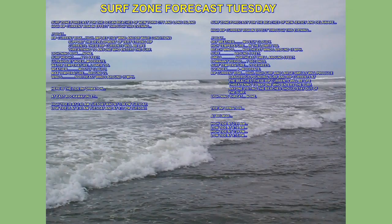Speaking of which, we'll do the surf zone forecast right now for the New York City and Long Island beaches. Again, high rip current risk through this evening. Lightning threat none today. Surf height 4 to 6 feet. Ultraviolet index is moderate. Water temperatures are in the lower 70s. Mostly cloudy for today. Max temperatures again around 72. Winds northeast at around 15 miles per hour outside of gusts. And the next high tide at Rockaway Inlet will be at 3:08 this afternoon.